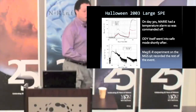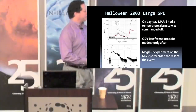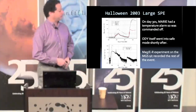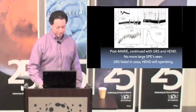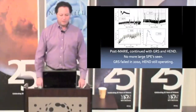Now, there was, at that time, another spacecraft at Mars, Mars Global Surveyor, MGS. And that had the magnetometer electron reflectometer experiment on board. And that actually has some sensitivity to charged particles. And that did record the rest of the event. So we were able to make some guesses as to what the total dose was from that.